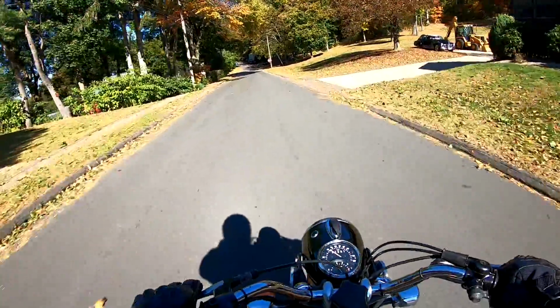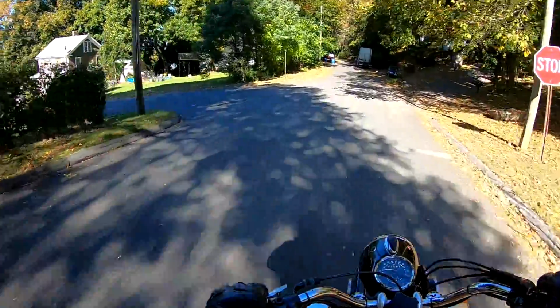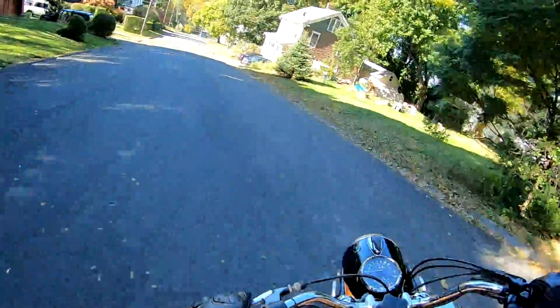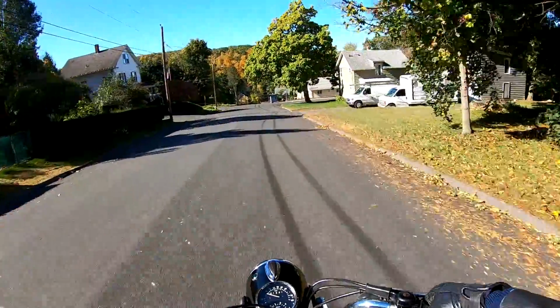Very sporty feeling bike, very light, nimble, a nice seating position. You sit up nice and high. The brakes work perfectly. Transmission and clutch work perfectly.